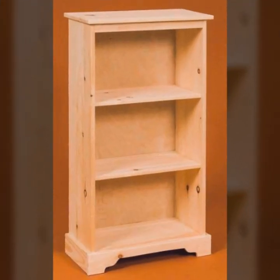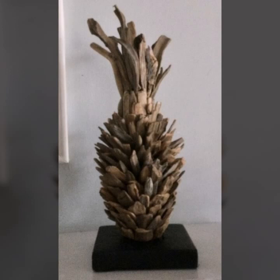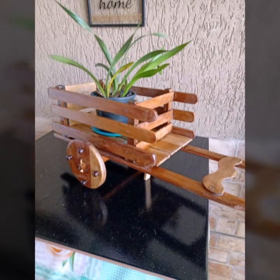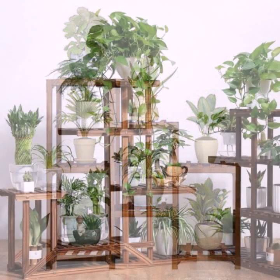I'm back again with the most stylish, most demanding collection of beautiful and trendy wooden projects. New and trendy designing ideas you can see in this video. Every design is different from one another. Every design is beautiful and trendy, with mind-blowing designs and ideas you can see.